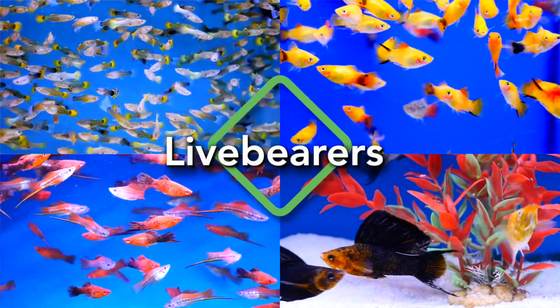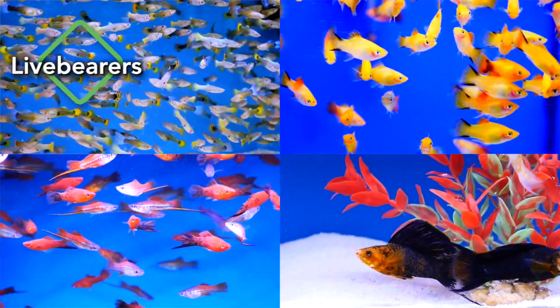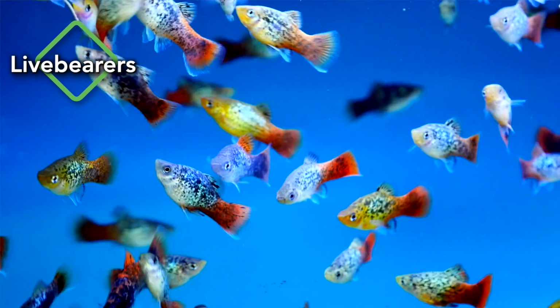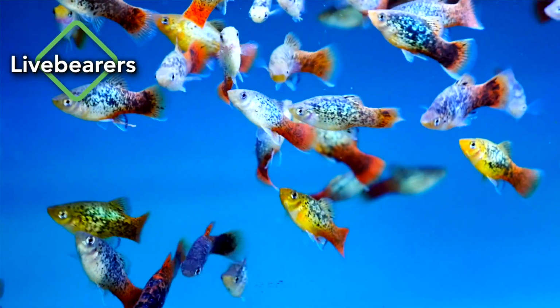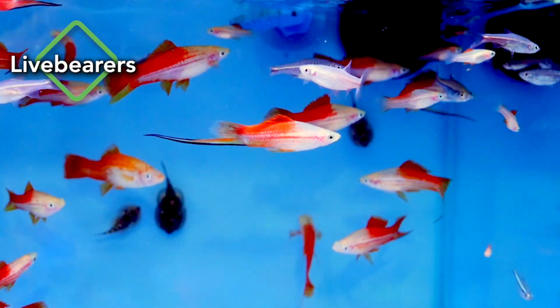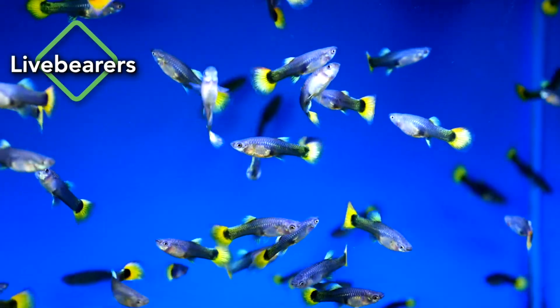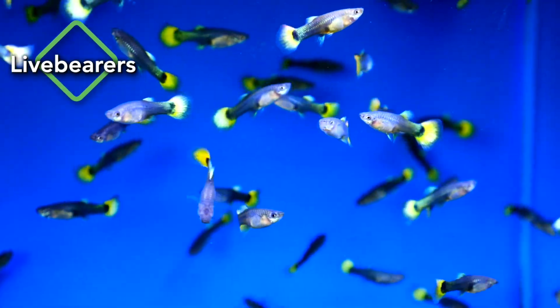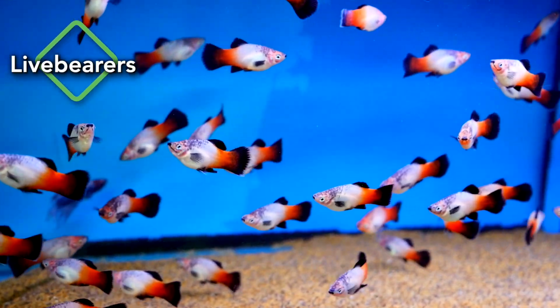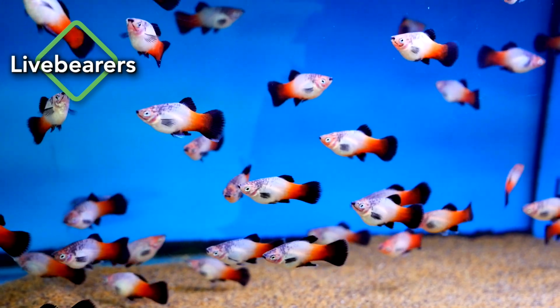Livebearers are a popular community fish choice, and guppies, platies, swordtails and mollies are colourful and hardy in the right conditions. These prefer harder water and can be unhappy if KH is low and waste levels are high. Females give birth to well-formed fry that need sheltering plants and other cover. Note that males can harass females and should be outnumbered by them in order to divide their attention.